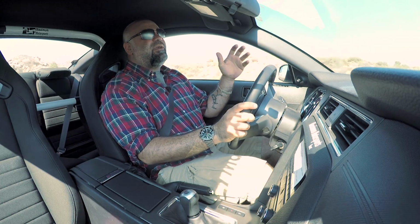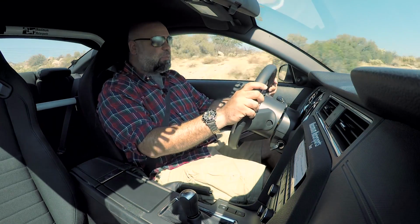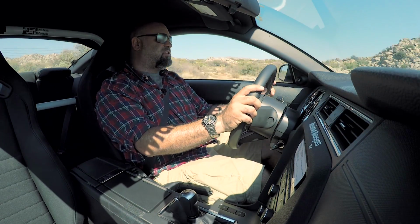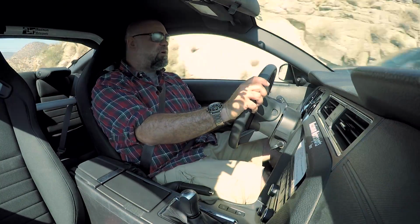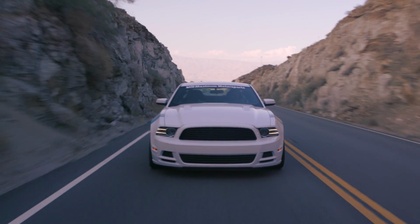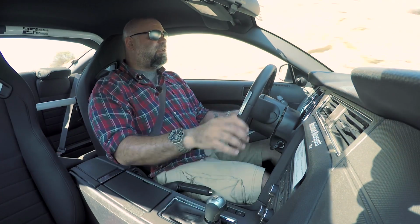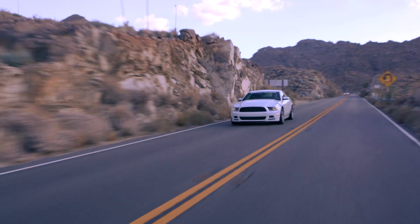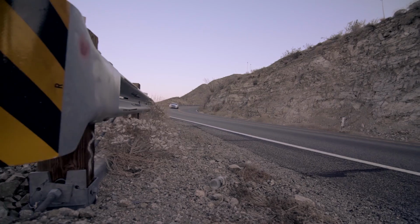So why would I invite a company to bring a predominantly stock powertrain car to this challenge? 2 reasons. One is, I wanted to show you and I wanted to find out for myself what is possible with a stock powertrain car just by improving everything around it, the handling, the stopping, the grip. And what we find is the results are pretty spectacular.